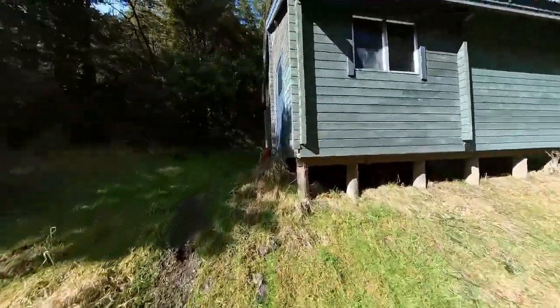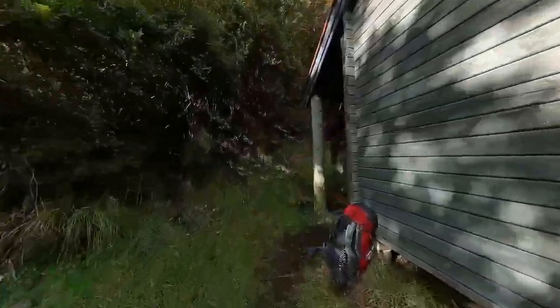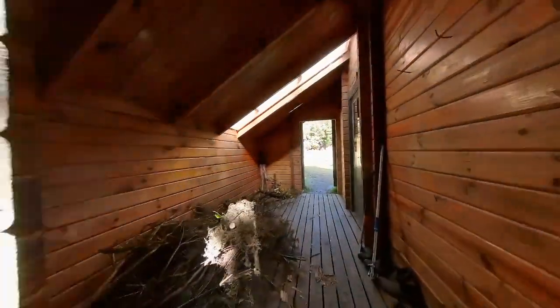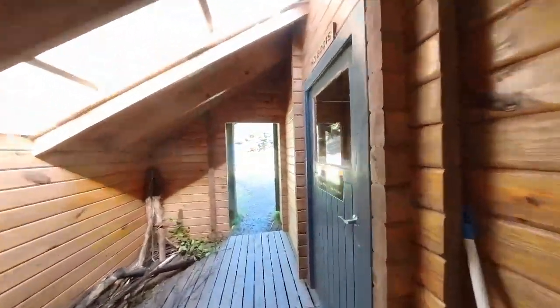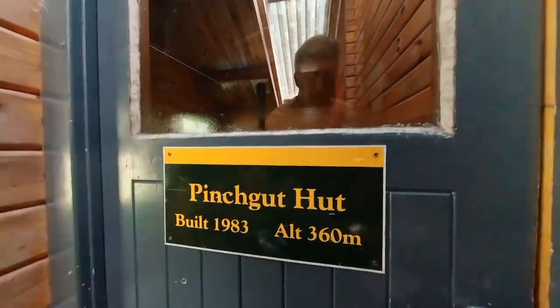So here we have Pinchgut Hut. It's taken me about 2.25 hours from Bob's Camp Bivvy to get down here to Pinchgut Hut, mainly downhill. So we'll head on inside and have a look.